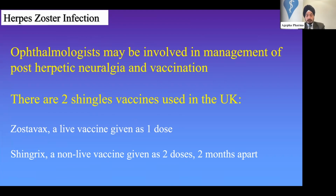But it does reduce the occurrence of shingles, which is the zoster disease, whether it's in the skin or on the eye. And I think it's something which we will see more of, as it does help with the debilitating consequence of this condition. Thank you.